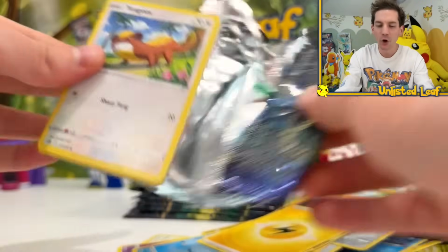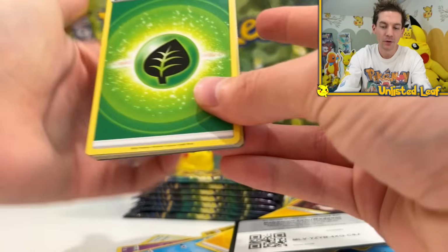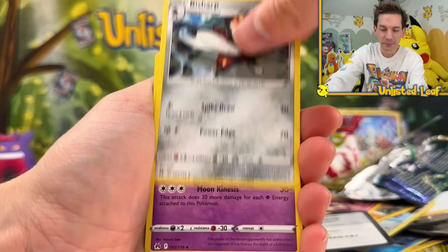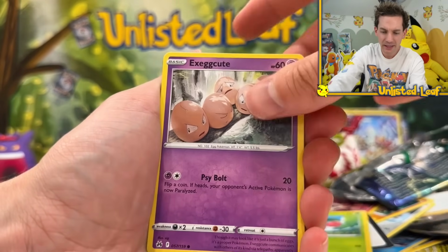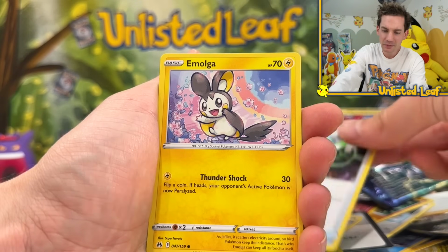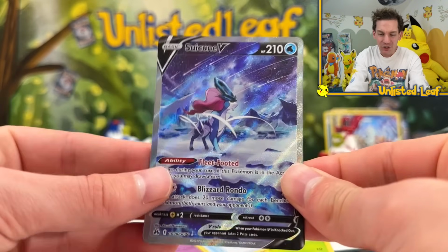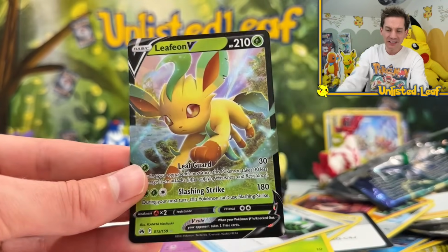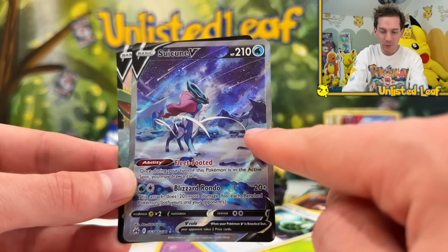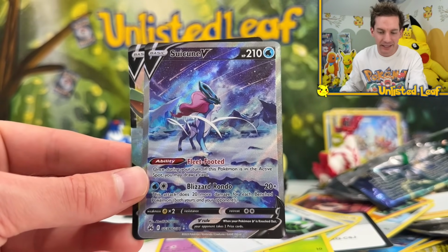Imagine we go and get, like, a gold card. That would be just the icing on the cake if we can nab one of those. Oh, Unlisted Leaf. If we're going to do it, it's going to be on this pack for sure. Lunatone, Rescue Carrier. Got the Cherubi. Got the Energy Retrieval. Emolga. Oh, that is such a good hit. Suicune, Full Art, and a Leafeon V card. What a combo. Oh my, I'm so psyched. That's going to be one of our best pulls yet. Suicune, Full Art card from the Galarian Gallery.